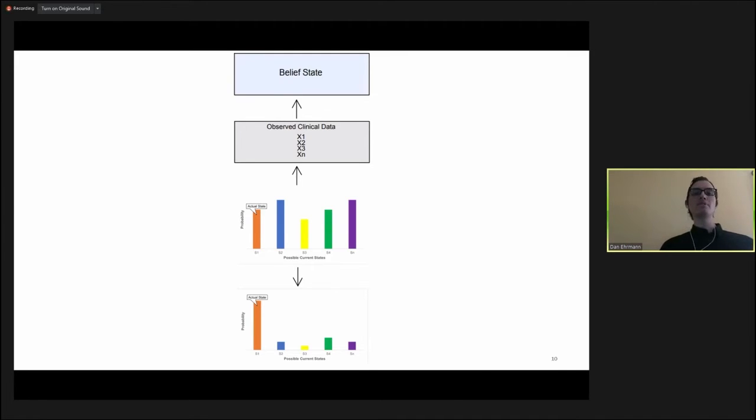In situations where the observed clinical data yields a belief state that is quite uncertain, the entropy of the probability distribution associated with the current state can be quite high. However, in situations where the data that is generated is quite certain, then the entropy of the distribution of the current state can be quite low. What's most important here is that actionable machine learning allows the clinician to go from a high entropy distribution to a low entropy distribution. And in so doing, it increases the certainty of the clinician as to what's going on, and therefore what action would be most likely to be beneficial to the patient.